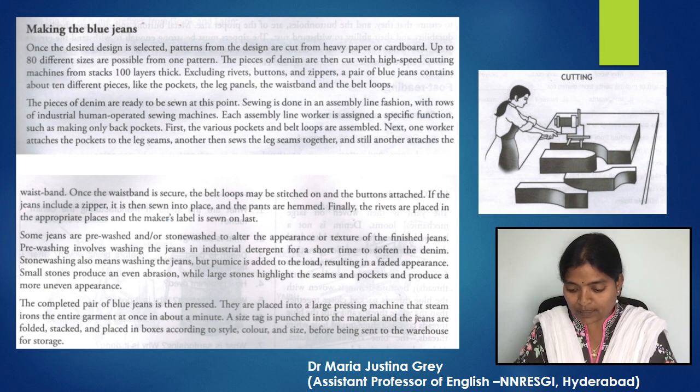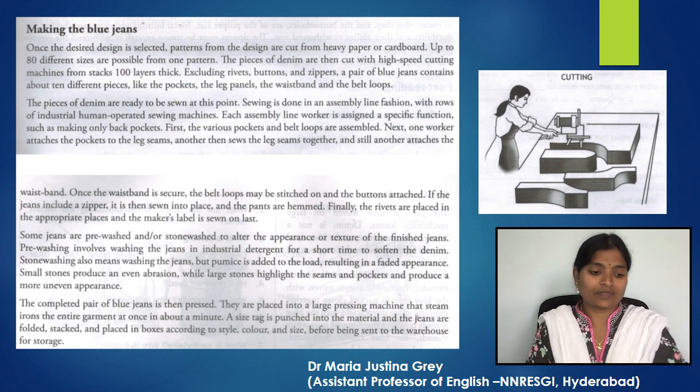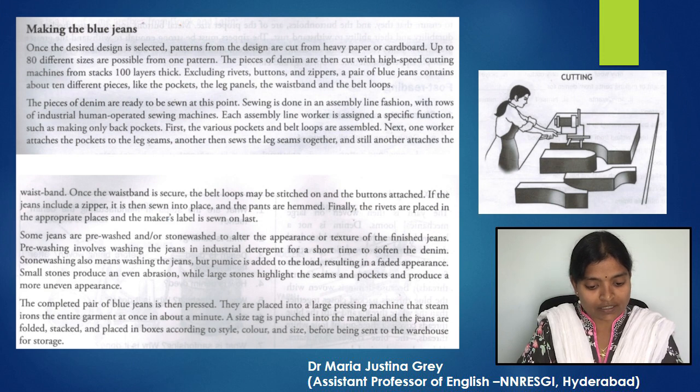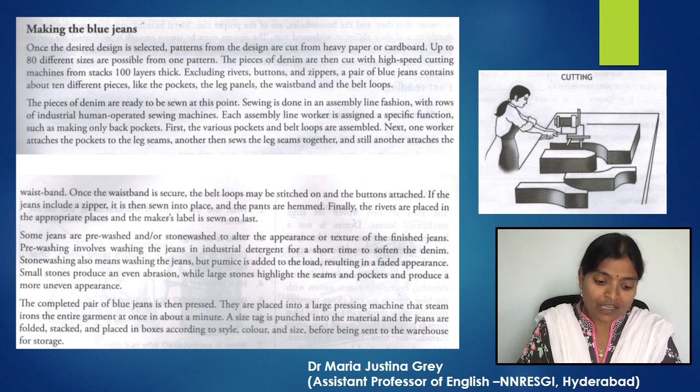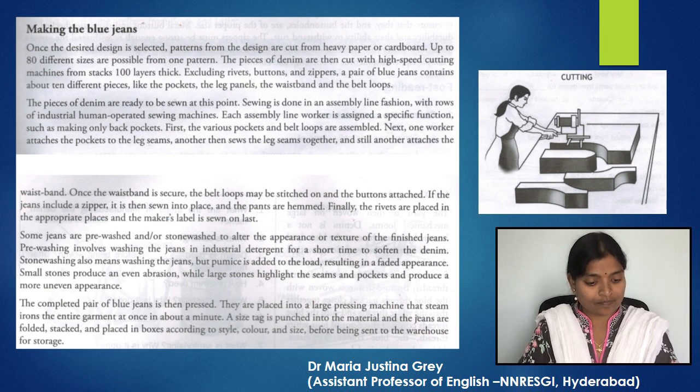First, the various pockets and belt loops are assembled. Next, one worker attaches the pockets to the leg seams. Another then sews the leg seams together, and still another attaches the waistband. Once the waistband is secure, the belt loops may be stitched on and the buttons attached. If the jeans include a zipper, it is then sewn into place and the pants are hemmed. Finally, the rivets are placed in the appropriate places and the maker's label is sewn on last.